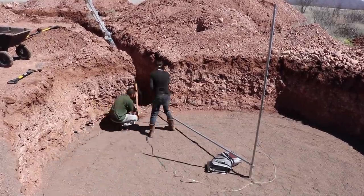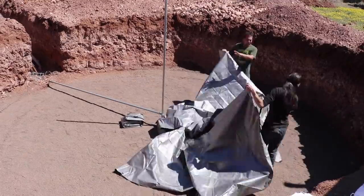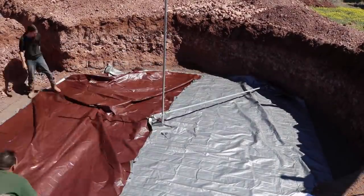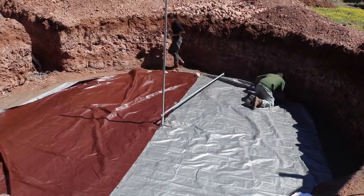All right, so we passed quality control test. Next up, we're gonna lay some tarps down. We don't want anything poking up and possibly disrupting the liner that we're eventually going to put in here. So any extra protection, especially near the bottom, is going to be helpful.